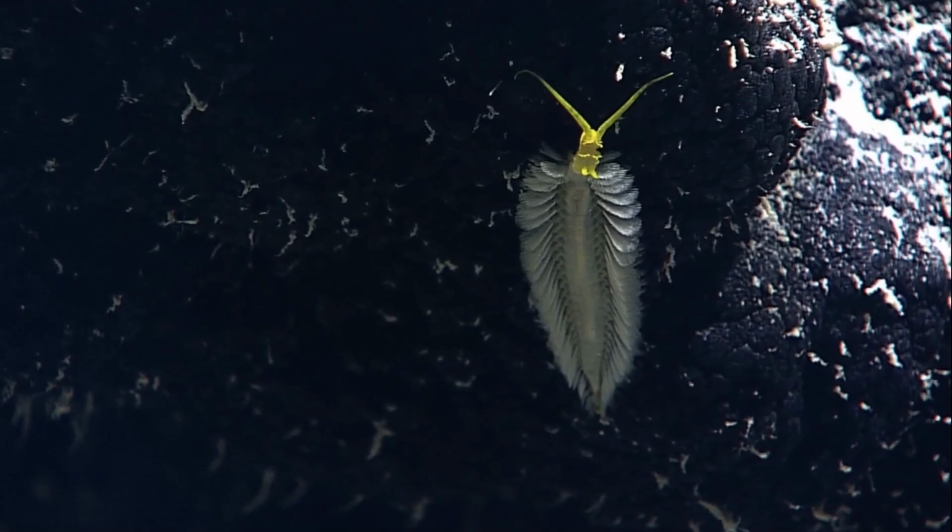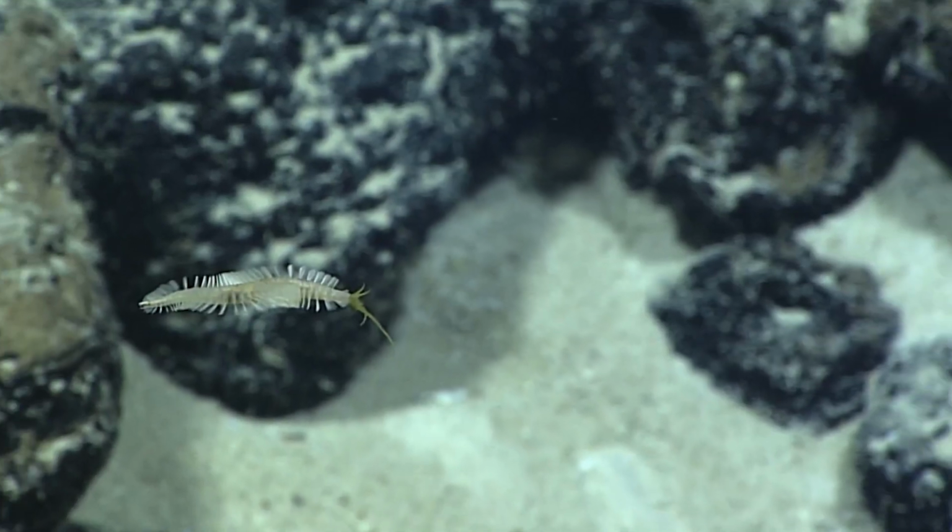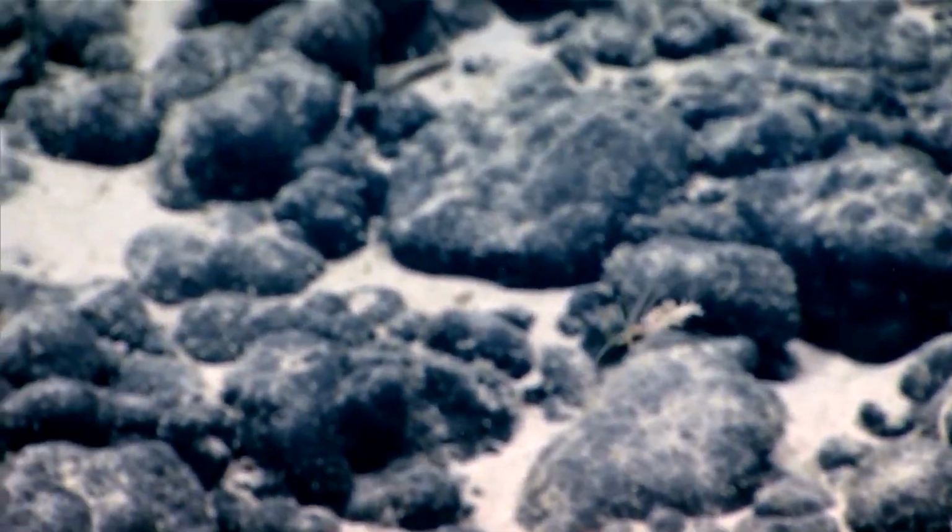This glowing feature is a defensive strategy. When threatened, the worm releases the sacs like glowing bombs, confusing predators and giving the worm a chance to escape.